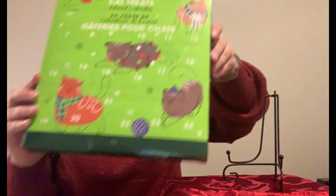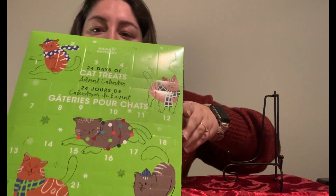Third is our Wags and Whiskers 24 Days of Cat Treats. There isn't too much to this one. No unboxing, no unpacking. It's just right there.